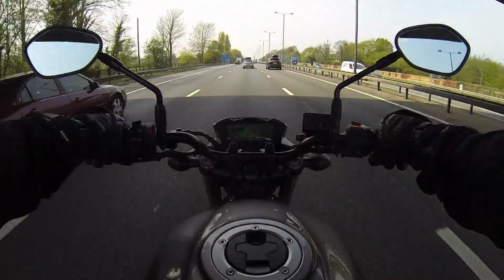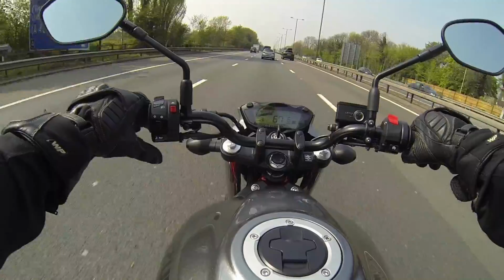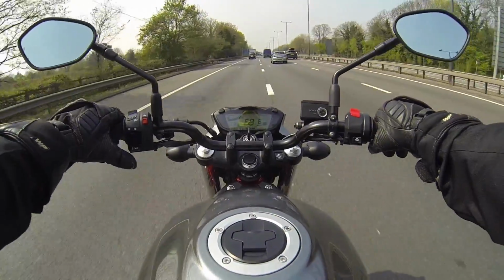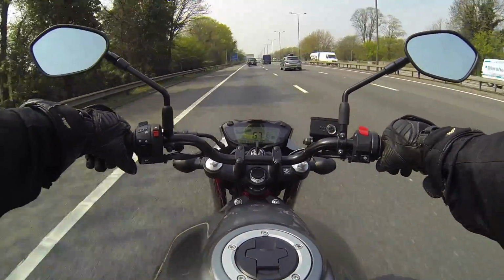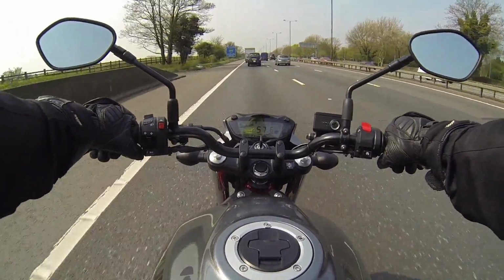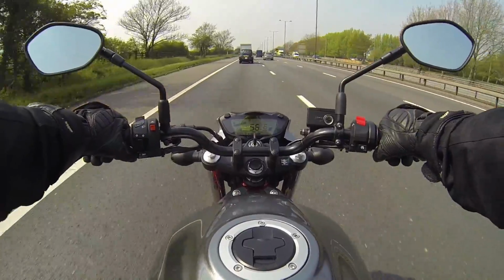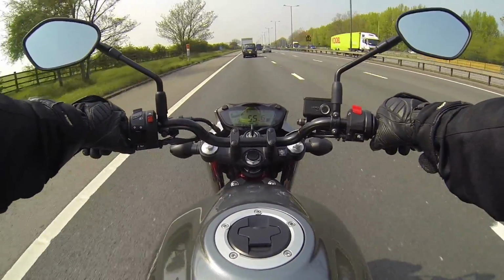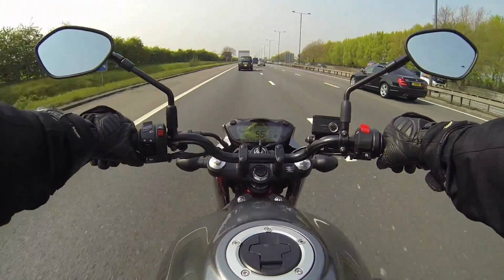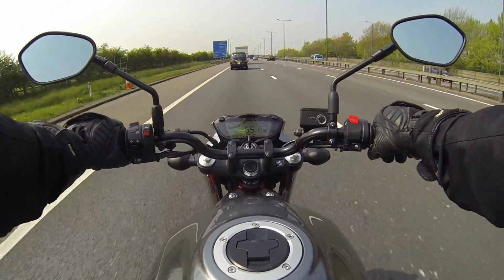I forgot, I had to go back. I guess I have to go. Oops. I was supposed to go one exit on this highway and turn around and go back just to see how it fared on the highway. And I've gone like 10 miles. Shit. Oops. Anyway, it's really comfortable on the highway.